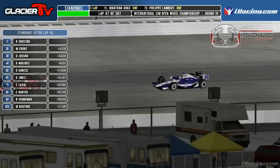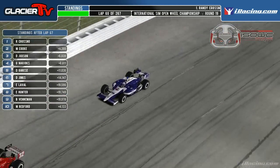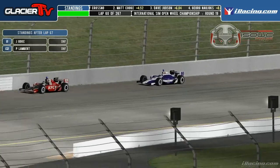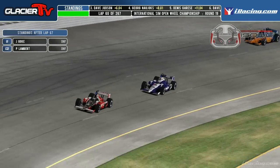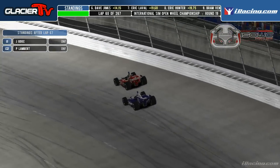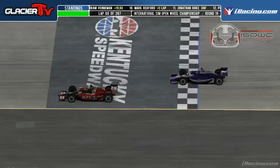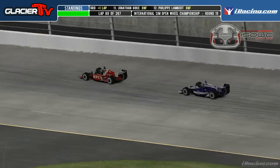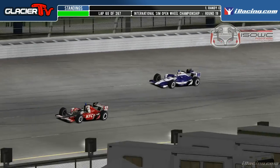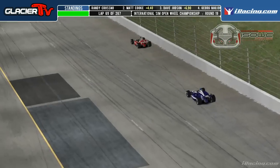This is a great battle. The drivers are giving a lot of respect to each other. Eric, let's see, I need to get my Eric straight. Eric Laval, yeah. Laval a couple times has had Hunter on the outside, and Laval has pushed up, but Hunter has respected that and has given him plenty of room. So this is a great battle, and the two drivers are definitely respecting each other right now, which is good to see. And they haven't gone side by side for a while, so now Bram is slightly falling back, but the next time they go side by side, I expect Bram to be right back up there.